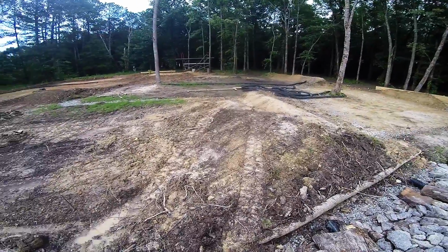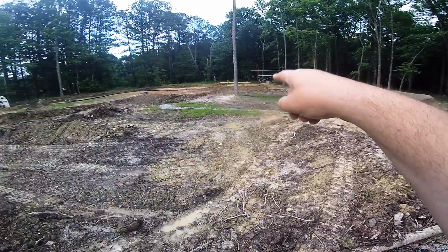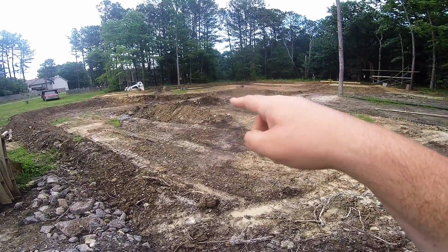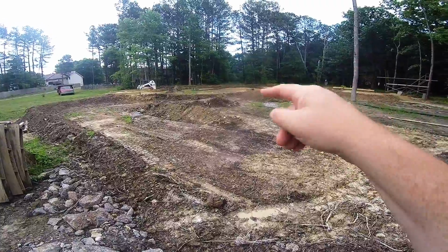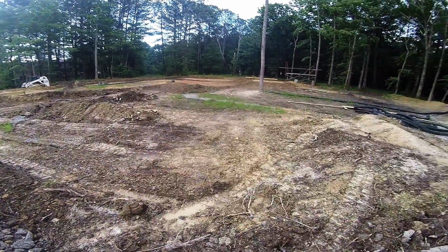Really the only things that haven't changed so far is the big berm on the back, tabletop, turn, half the oval, and then that part hasn't changed yet, but basically it's just going to go up in towards the corrugated pipe, follow our side of the corrugated, back around and hitting all of this new stuff.